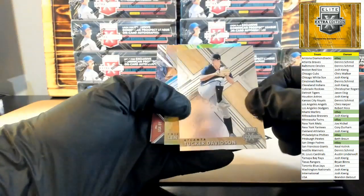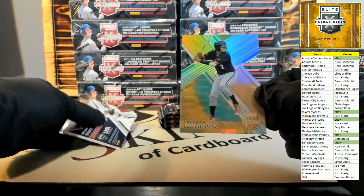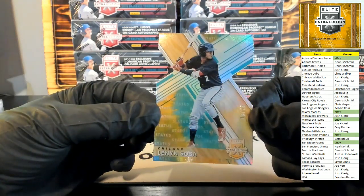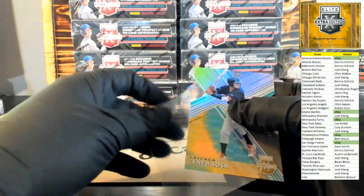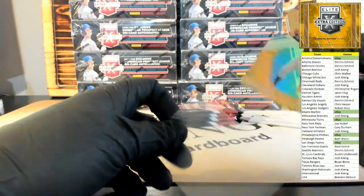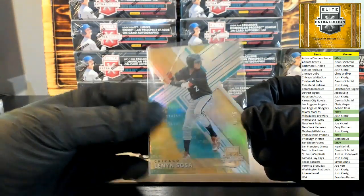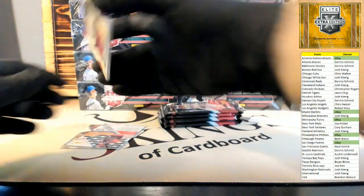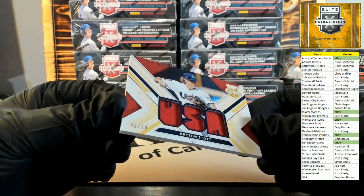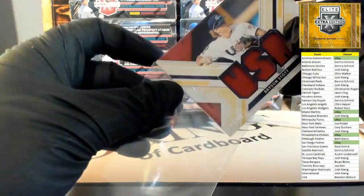Tucker Davidson. And then numbered to 25, Lenin Sosa. I believe he's a White Sox. Or maybe, yeah, I think it's Lenin. Numbered 25, like an aqua die cut. And we got to the Phillies, Bryson Stott, number 299. It's Corey's nemesis and bust in Bowman draft, Bryson Stott.